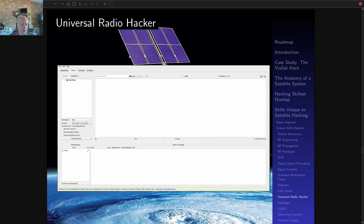The second tool that I have found to be incredibly useful when doing signal analysis is Universal Radio Hacker. This tool gives you the ability to either record a signal or import a signal that has been recorded from another application and perform automated analyses on it to retrieve the bit stream. In addition, it allows you to replay either the original bit stream or modify the bit stream and replay it to perform replay attacks.